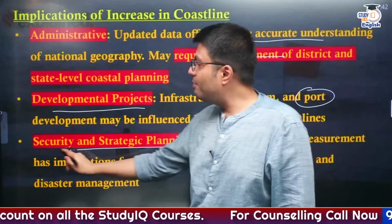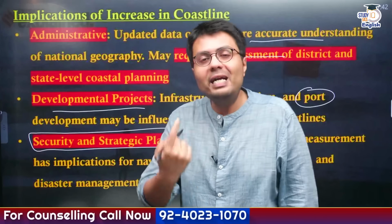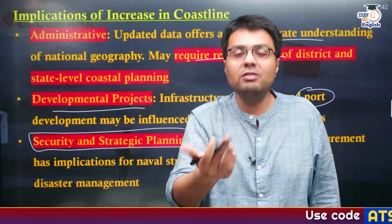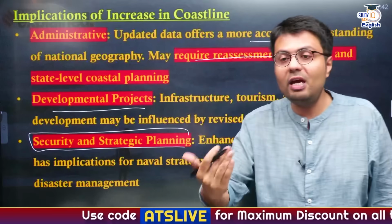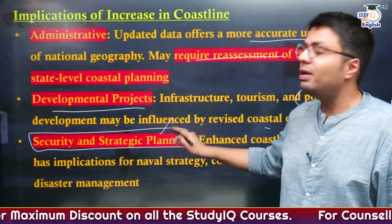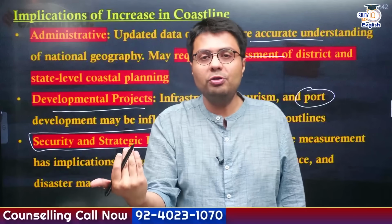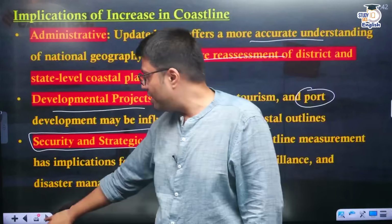Also, it provides a very good impetus for improved security and strategic planning. Now you understand the 26/11 terrorist attack, how did it happen? The terrorists originated from the ports of Karachi and entered Mumbai via the sea route. So you need an accurate picture of our coastline so that the Navy or even the Coast Guard can protect our shores in a much better manner. So this is how it will help in our security and strategic planning. We can also decide to protect our important installations that are located quite close to sea shores, like refineries, naval bases, etc., which we can do with improved data.